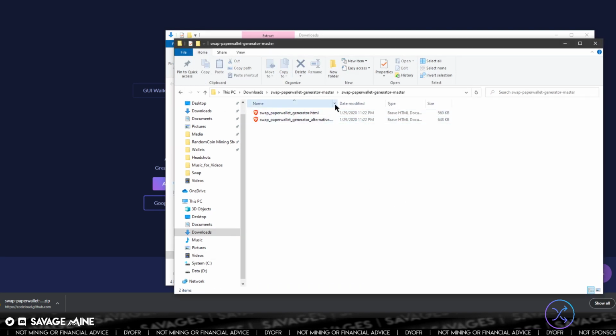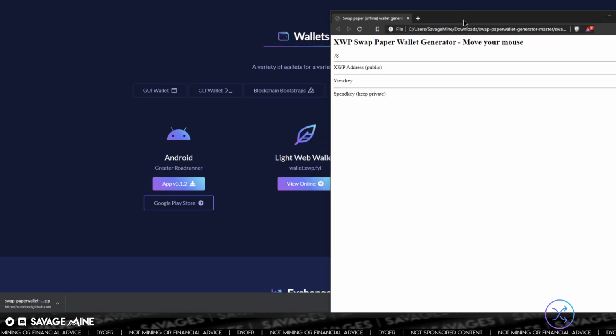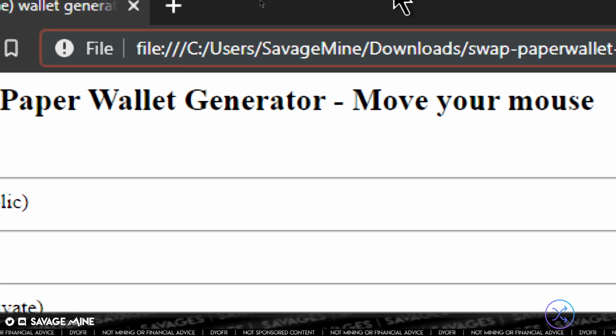And then you see you have two HTML files here. If you double click on the top one, just the generator, not the alternative, then you can see this is offline. Let me pull this down so you can actually see the address here. So this is on my C drive, right? This is happening on the C drive. It's not necessarily a web page, even though it's HTML code, but you can see here that it's actually a file and it's not doing anything online. So I hope that makes sense, what we're looking at here.